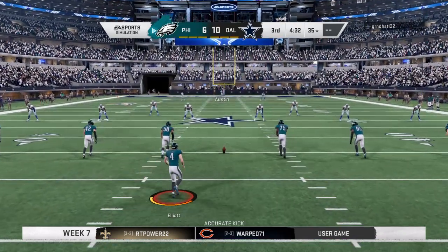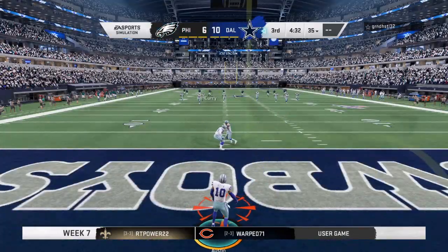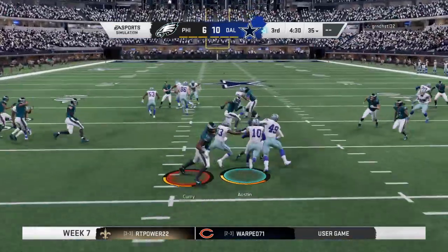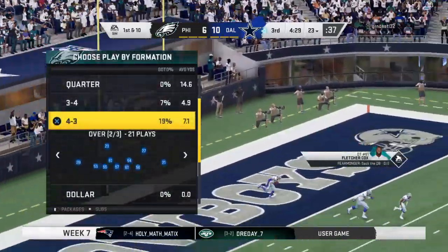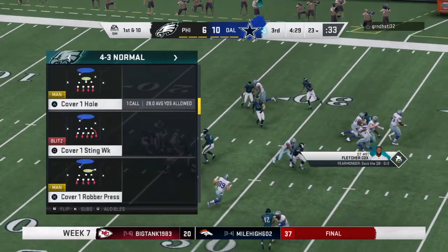After the field goal, here's Elliott to kick it away. That'll be taken in the end zone, and he'll bring it a few past the 20 to the 23-yard line. The Cowboys take over first and 10 at their own 23-yard line.